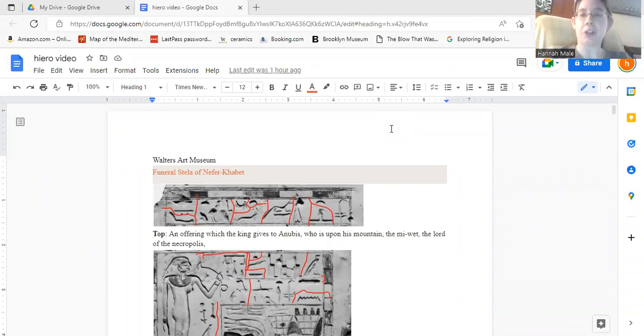Now, I'm going to go over more objects in this video and decipher their hieroglyphics in detail. Most of these objects are stele. These first few are from the Walters Art Museum. So these are stele that I found via their online collection search. So that's where the images and the hieroglyphic translations come from.